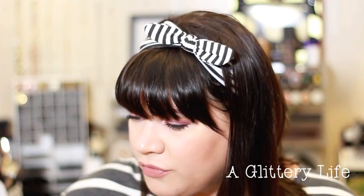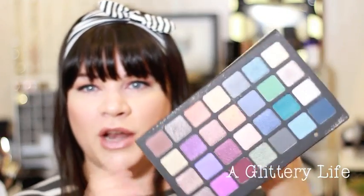Okay. Eyes. Now that's kind of tough, right? I mean, it's easy in one sense, hard in another. So I had to actually pick 2 palettes to show you. Now, an actual palette that you can buy at the store, Natasha Denona. I know, I'm like, Natasha Denona this, Natasha Denona that. This is the purple blue palette. This is my brand new one.